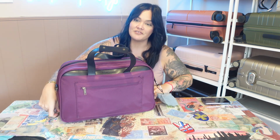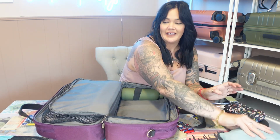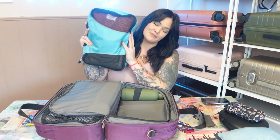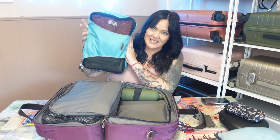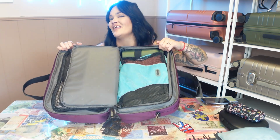Alternatively, to prove to you guys that I could pack this for a lot longer, I'm going to take out some of these items and show you that I can actually fit a medium-sized packing cube in here. This is what I fill all of my clothes in for my entire trip. My capsule wardrobe fits in here. It fits with the water bottle. That's awesome. This bag can fit so much stuff.